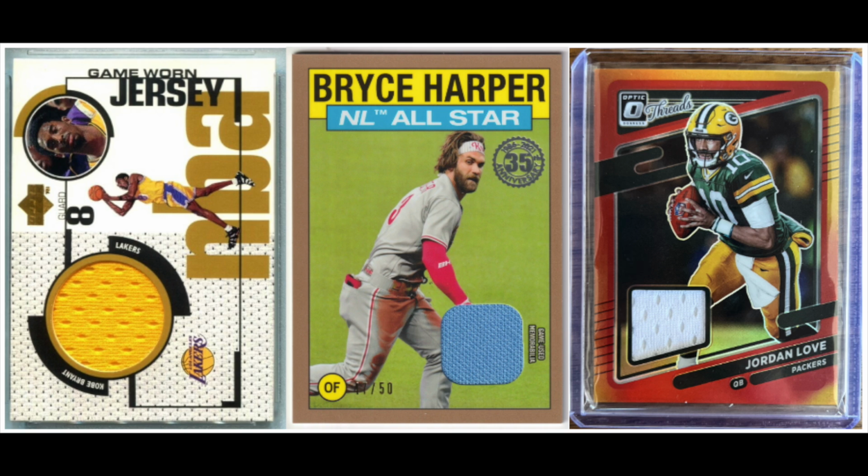Welcome everyone. Today I wanted to go through the evolution of the patch card, or the jersey card, or the memorabilia card, whatever you want to call it. And it's really not an evolution, it's a de-evolution, as we have gone pretty far backwards in terms of the quality of the patch since they first hit the sports card hobby in the late 1990s. You'll see that pretty clearly here in this video.